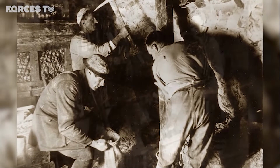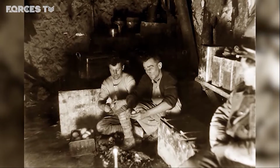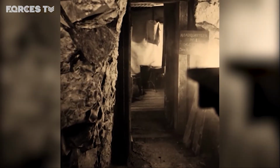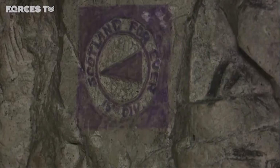Plus, of course, in the living areas they would have had latrines. There were cookhouses down here as well, so there would have been cooking smells, plus that constant risk of artillery fire coming in, so the whole thing would vibrate, dust. And I suppose one of the things that people wouldn't quite realise is just how quiet they would have had to be in sections of this tunnel as well.